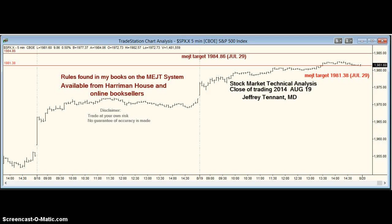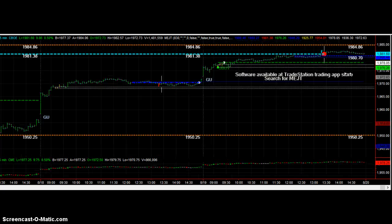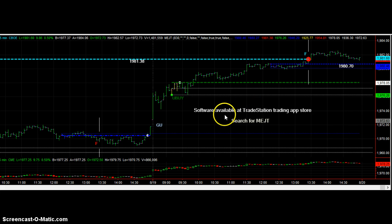So the call for tomorrow is that we have a target of 1980.70. It wouldn't surprise me if we also saw 1984.86 and saw resistance just at or over that level. And if the scenario that the market has topped out is going to work, if that level is hit, we should see a reversal within 3 days. And that's today's call.